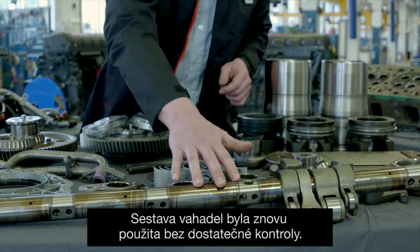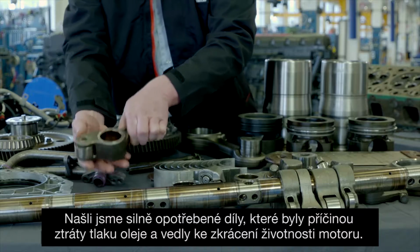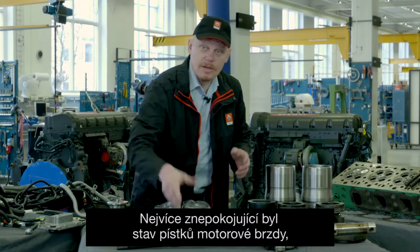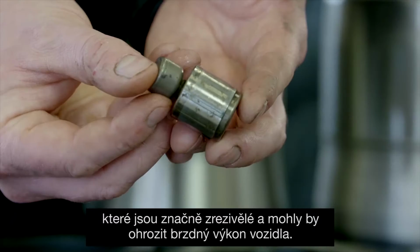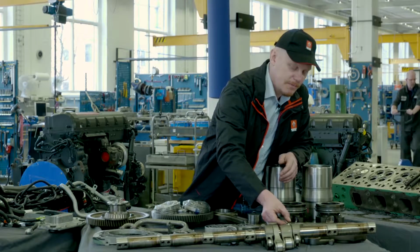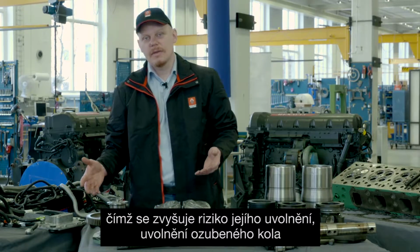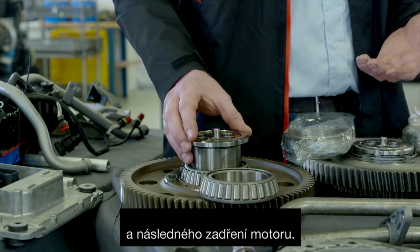The rocker arm mechanism had been reused without inspection, as we found severely worn parts, leading to loss of oil pressure and reduced lifetime. Most alarming would be the engine brake pistons that are severely rusted, jeopardizing the braking function of the vehicle. On the double idler gear, the round nut was not secured according to specification, with a risk of the nut coming loose with an engine seizure as a consequence.